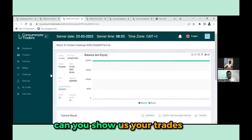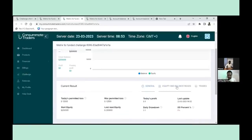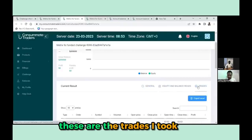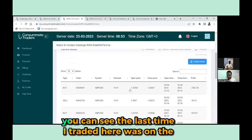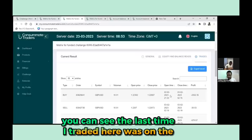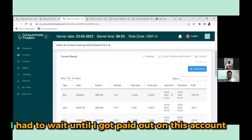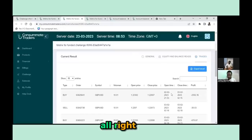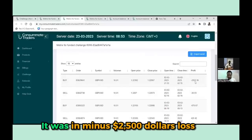Can you show us the trades you took during this period? All right, so these are the trades I took during the period I traded on this account. You can see the last time I traded here was on the 2nd of February, and I had to wait until I got paid out on this account. The last trade I took was a loss, a minus $2,500 loss.